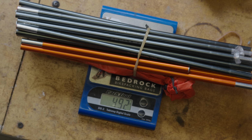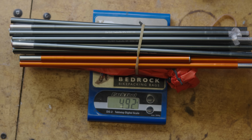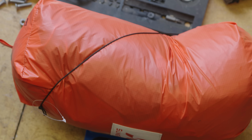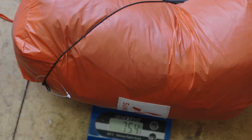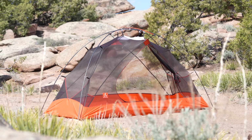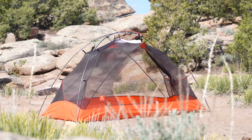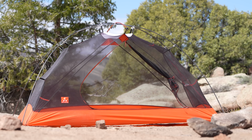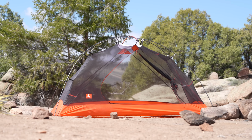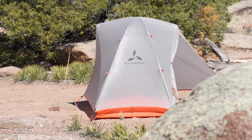The system comes in at 2 pounds, 12 ounces with 4 external guy lines installed and without their stuff sacks. The tent body is constructed of a 15D nylon no-seam mesh with a bathtub style floor made with a PE-coated 20D nylon. The fly is made from a 10D 66 ripstop silnylon.